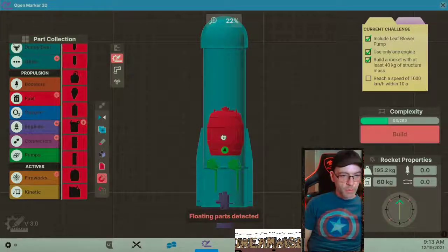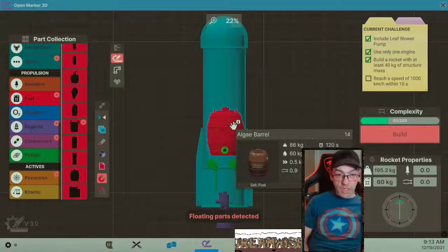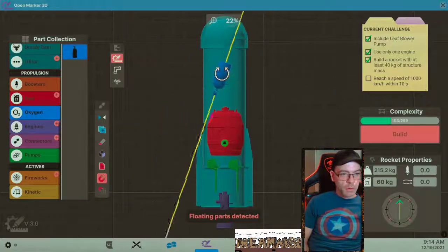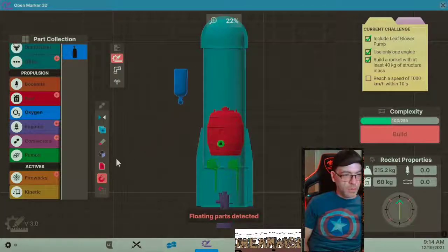Bring it down. Put a little bit left. What's the information on that? Flow rate of 0.5 kilograms a second. 60 kilograms of fuel. Well, we'll just give it oxygen so that we can give it a boost. 2 kilograms a second. I'm gonna need a few of them. So let's put a couple of them in. It's always so hard with the Xbox controller to get it just perfectly vertical. You kind of just play around and hope you get the best. But let's duplicate that so I don't have to deal with spinning it around again. We'll put 2 of these bad boys in there. We just need to get it going.